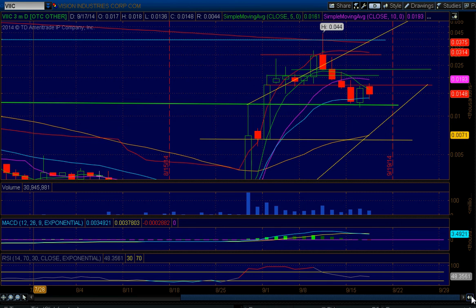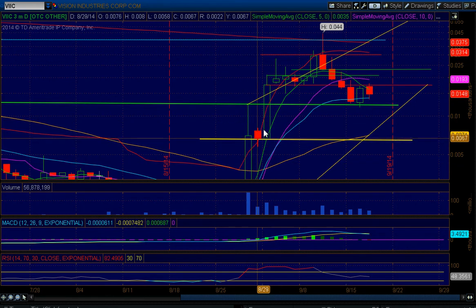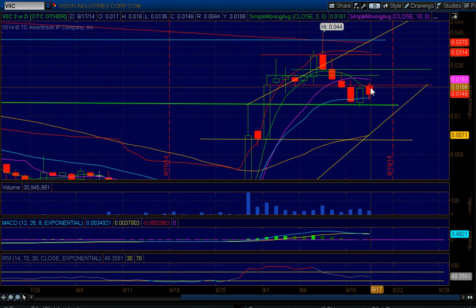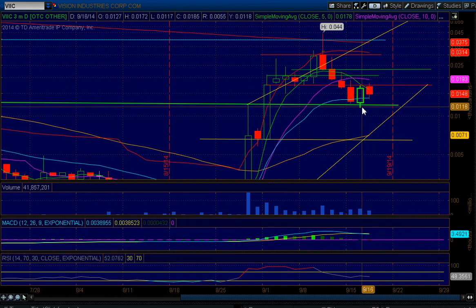This is a Wednesday update on ticker VIIC. What we're looking at here is the 1-day chart. So each one of these candles represents 1 day of price action. As you can see today, we did close down about 10%, after yesterday's move.